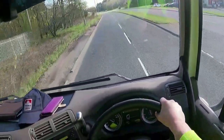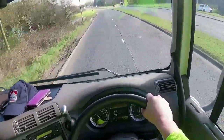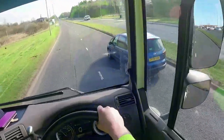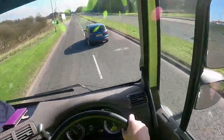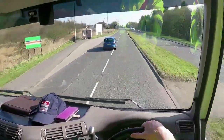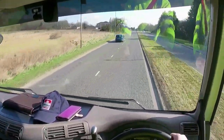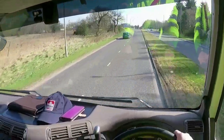So anyway, hopefully we'll get in here and get emptied straight away. It's usually very quiet on a Saturday, so we should get in on the weighbridge and then onto a bay. I'd imagine pretty much straight away.